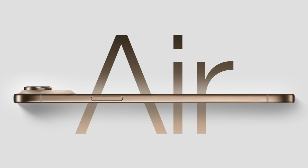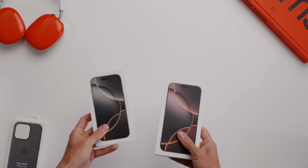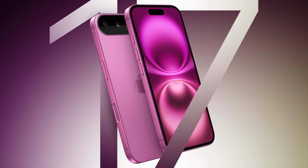And obviously last but not least is the pricing for the new 17 Air. So once again, two numbers floating around, either 900 to 1,000. This can go in two different ways. So right now the Pros start at $999. I would love to see the Air start at $900, but we also could see that the Pros bump up to $1,100, and then the Air would start at $999.